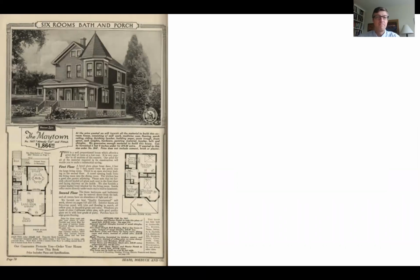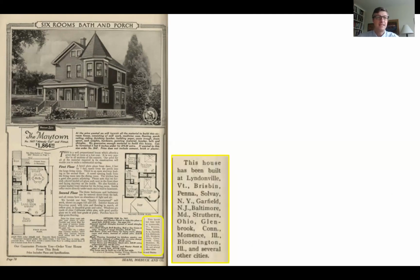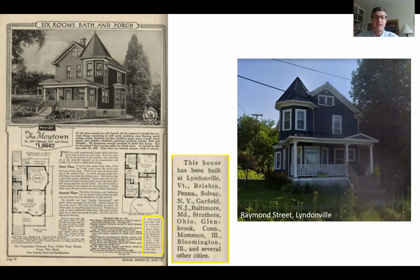Some catalogs, in addition to testimonials, would list places where a specific model had been built, such as this page for the Maytown in the 1921 Sears catalog. With that distinctive tower, it only took a few minutes on Google Earth to search around Lyndonville, Vermont, which is listed as one of the places it was built, and find a house with a similar roofline. Going to the street view, I found this house on Raymond Street.